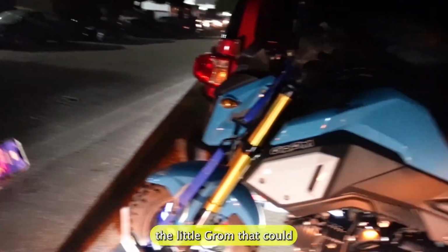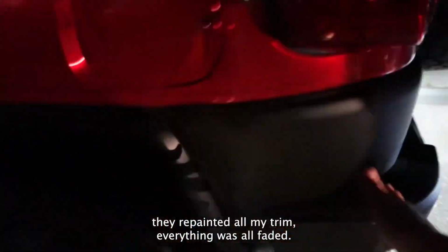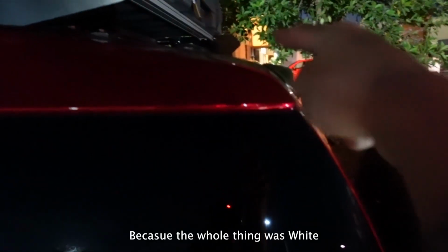So this is the little Grom that got me all the way here. The little Grom that could. Dude, how did you do that? Dude, my ass hurts so much. I was sitting here, cause if I sit there. Like cushions. They repainted all my trim. Everything was all faded. Every black piece has been repainted. The top is now wrapped black because the whole thing was white.